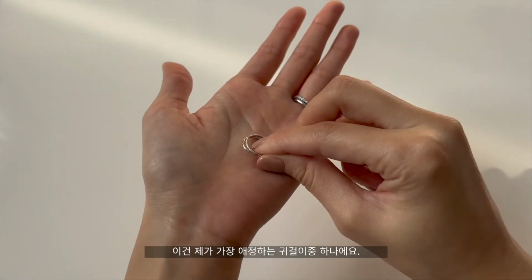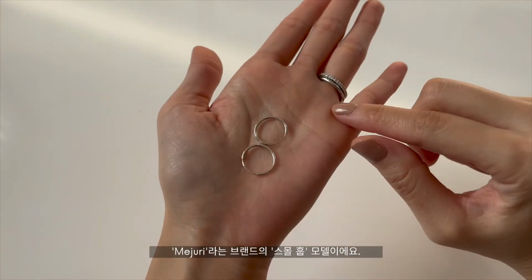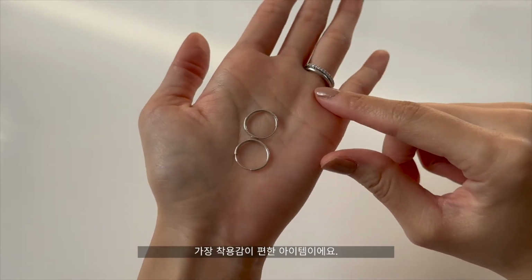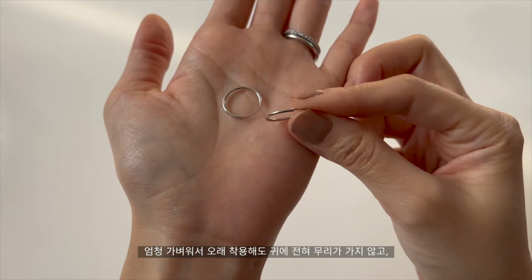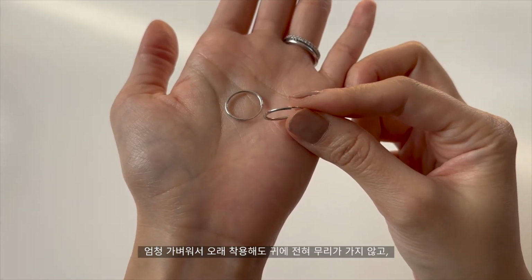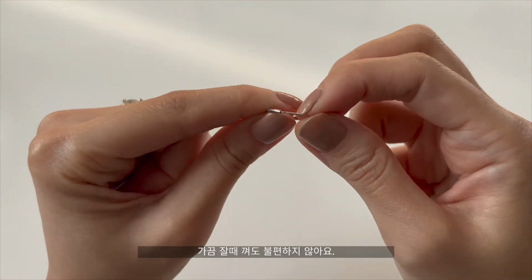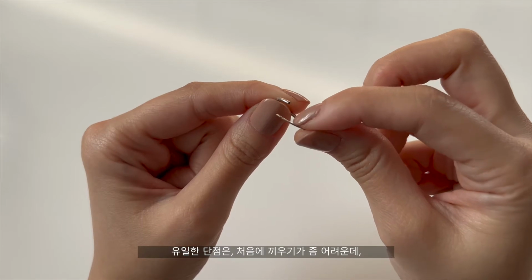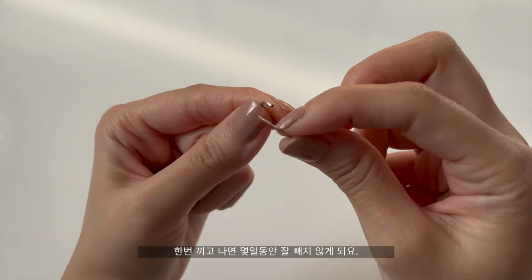The next pair that I absolutely love are these small hoops from Mejuri. This is in 14K white gold, and these are probably the most comfortable pair of earrings that I own. They are super light, so it doesn't hurt my ears at all, even when I wear them for a long time, and I even wear them to sleep sometimes, and it doesn't bother me. The only downside is that I found it a bit difficult to put on, but once I get them on, I don't take them off for days.